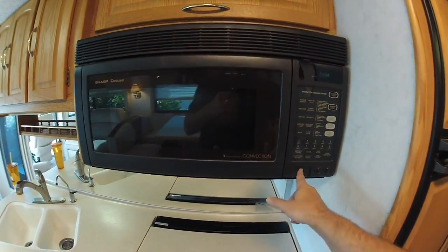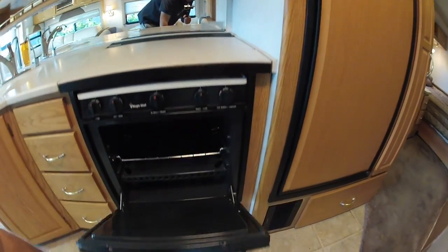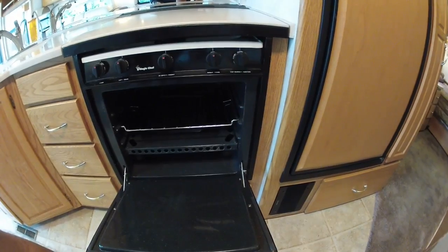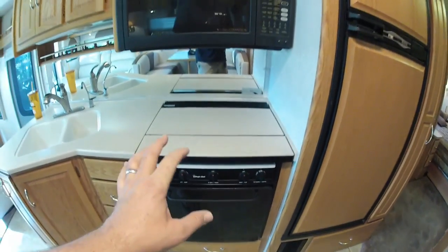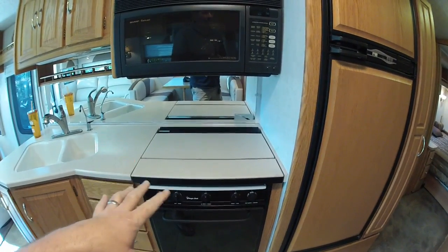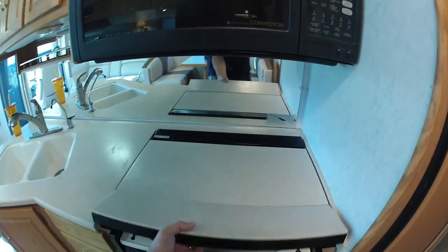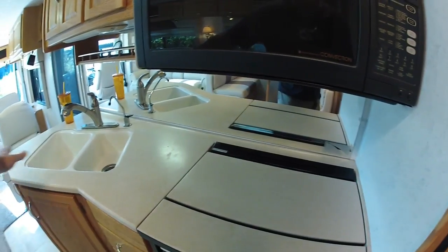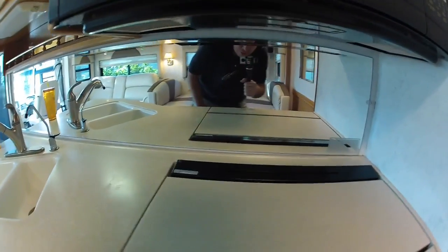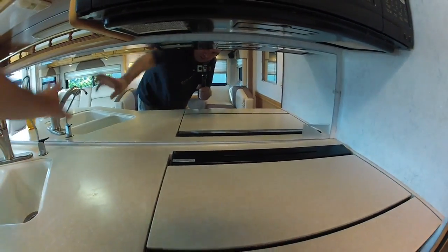Convection microwave. So this heats like an oven or like a microwave. And you've got a gas oven as well. A lot of motorhomes, when they have the convection oven, they don't have the gas oven, but for a lot of people, the gas oven is a must because you don't have to run the generator to heat things up. And a cooktop burner. You've got this counter extender that folds up, so you've got extra counter space, and a mirrored backsplash, so when your grease splashes up on the back, it's really easy to clean because it's glass.